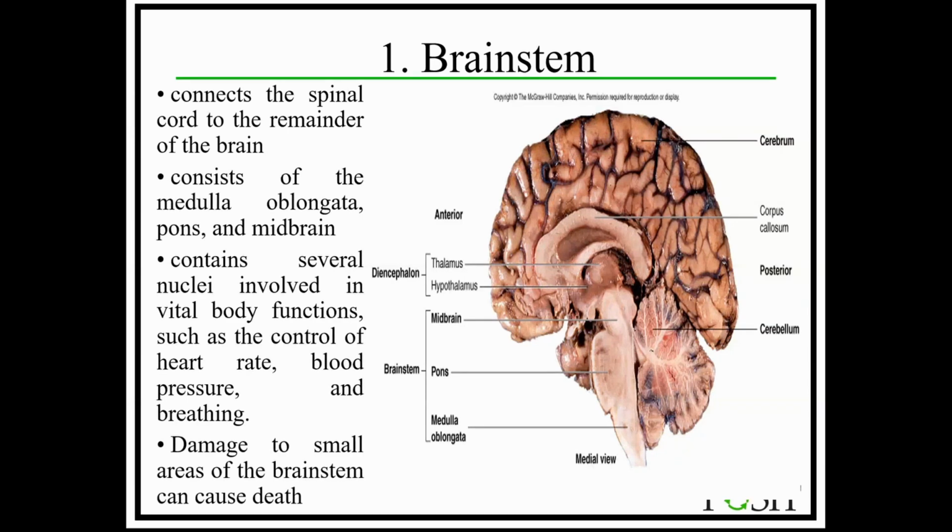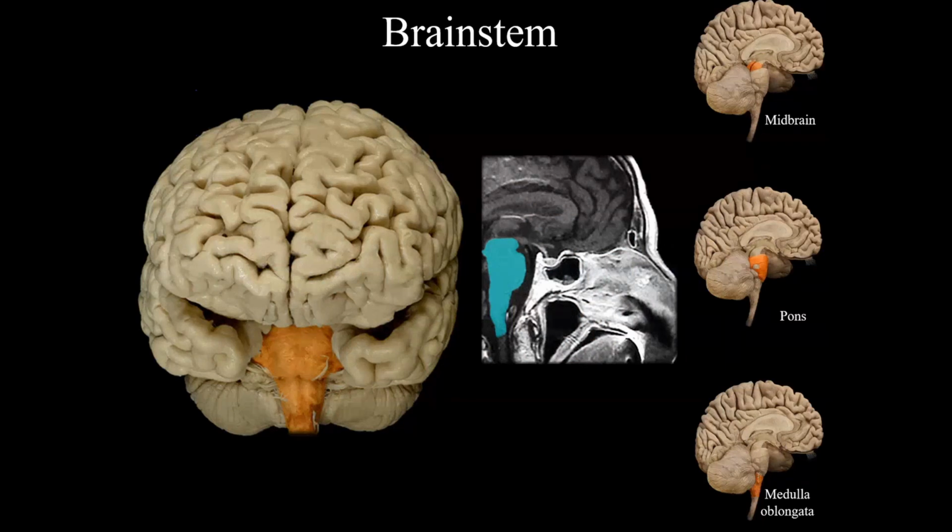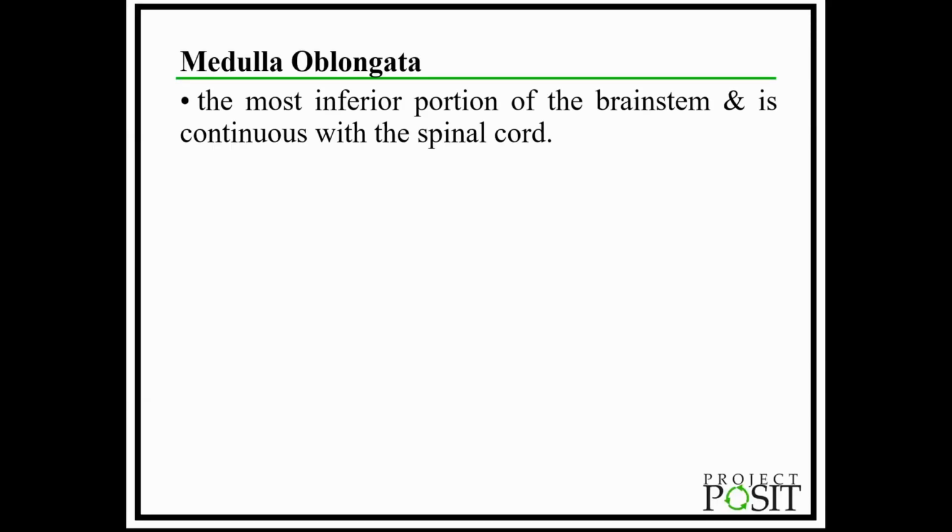Although it is a major connecting part, it also controls functions like heart rate, blood pressure, and breathing. Damage to a small area of the brainstem can cause death, because it controls heart rate, blood pressure, and breathing. These are all very important parts of our homeostasis. So if you get hit on the head with a club or something, given enough blunt force trauma, it can cause instantaneous death. You have your brainstem right here. Next, let's talk about the parts going up.